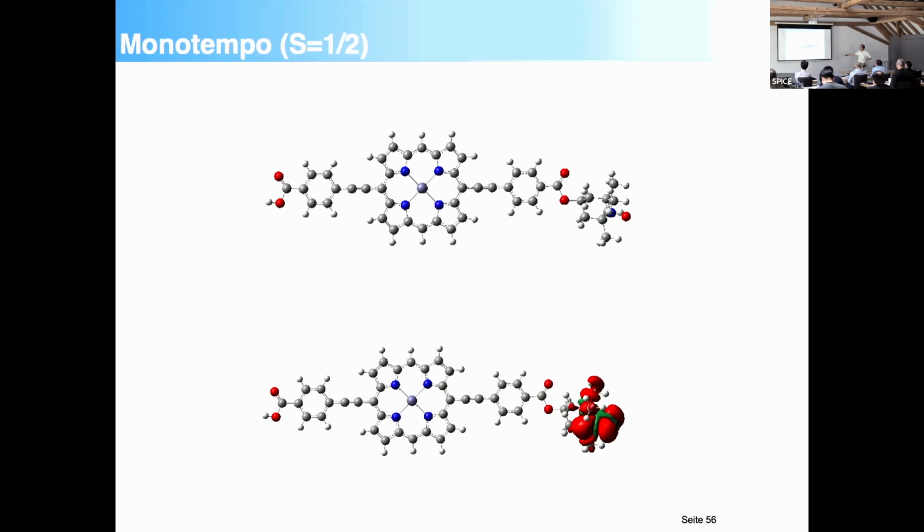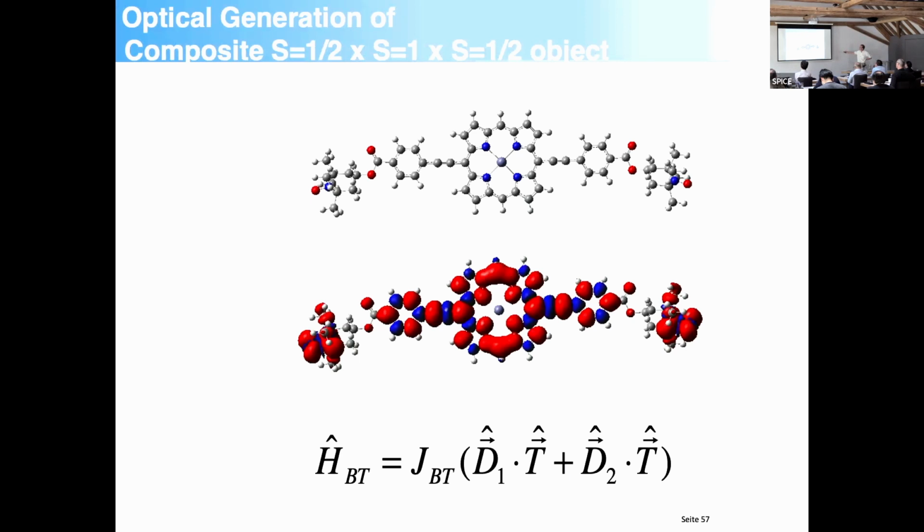So if I excite optically, the idea is then to create a composite S equals 1/2, S equals 1, and S equals 1/2 object. So there's an S equals 1/2 here, S equals 1/2, S equals 1 in the middle. And that will result in an optically switchable Hamiltonian where I couple the triplet here in the middle, which is optically excited, with the doublet here, and likewise the doublet here.